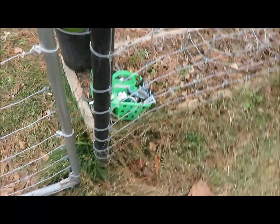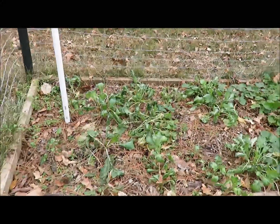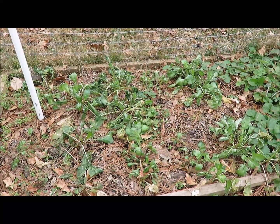All right, so let's go inspect the vegetable garden. It looks scary from here. We'll see. All right, here we go. Radishes look a little wilted, but they're not gonna be bad. So I think I can harvest them.